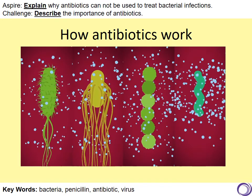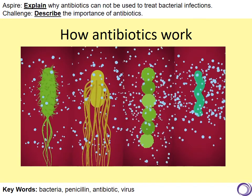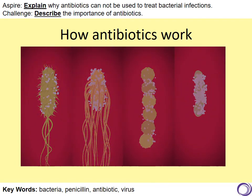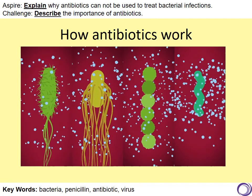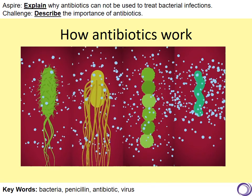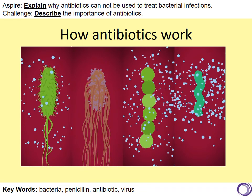Antibiotics can be so-called broad spectrum, affecting many different bacteria in your body, including useful bacteria in your gut. Some antibiotics are more narrow spectrum, only affecting 1 or 2 types of bacteria. It is better to use narrow spectrum antibiotics where possible. Most antibiotics have no effect on your immune system.